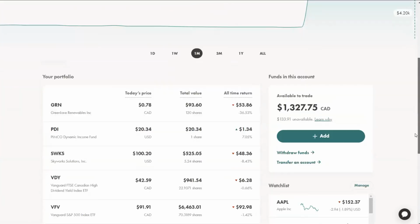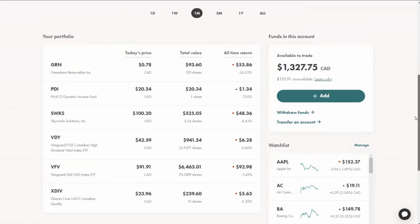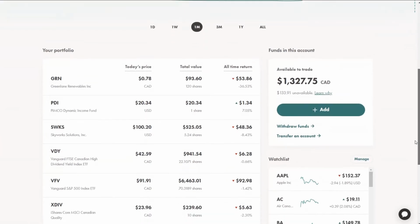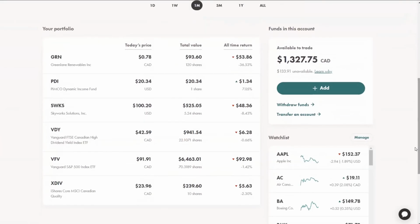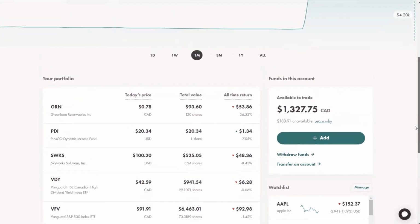But if I go back and show you our positions in our registered retirement savings plan, because these are two funds that we are growing there, you notice that we have 22 shares of VDY here and also 70 shares of VFV here. The approach that I'm taking is to add more shares of VFV in my registered retirement savings plan and more shares of VDY in my tax-free savings account, just so that those dividend distributions that we collect are actually tax-free and we can take advantage of that in retirement days.